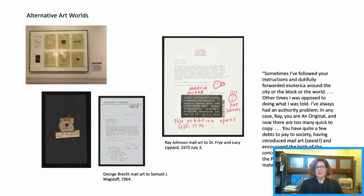She says, responding to Ray Johnson, "Sometimes I followed your instructions and dutifully forwarded esoteric around the city or the block or the world. Other times I was opposed to doing what I was told. I've always had an authority problem. In any case, Ray, you are an original, and now there are too many quick to copy. You have quite a few debts to pay to society, having introduced male art, sexist, and encouraged the birth of the conceptual mutant and mystified the post office and dematerialized materialism."